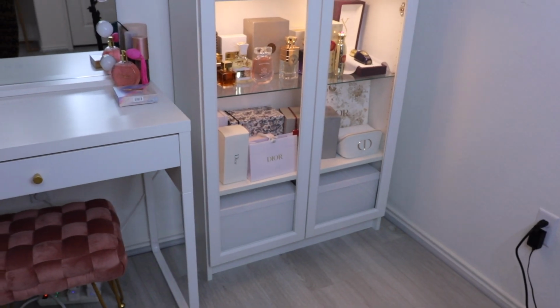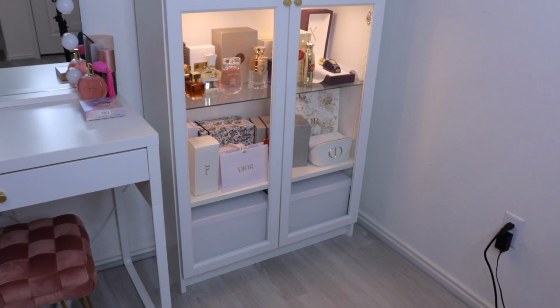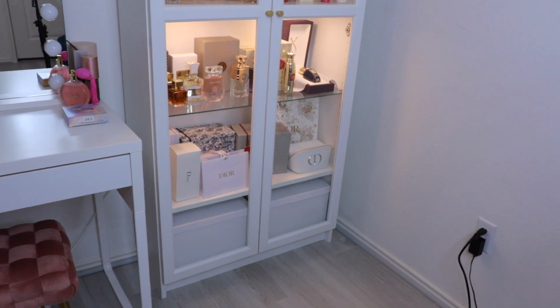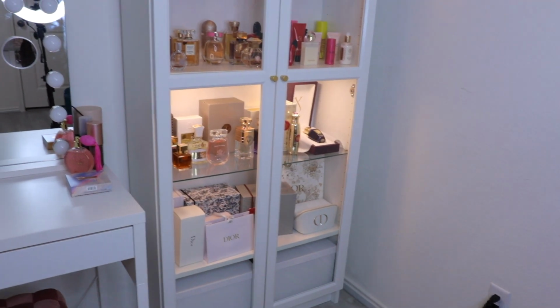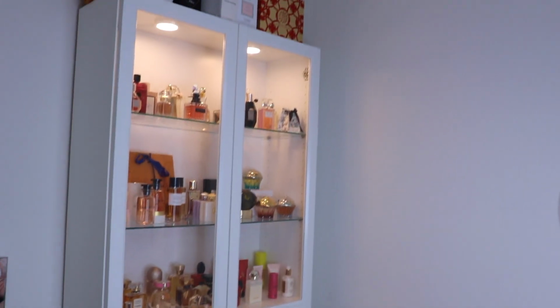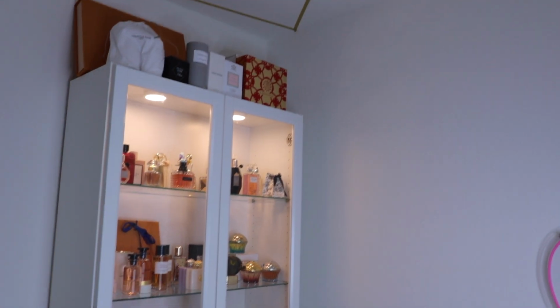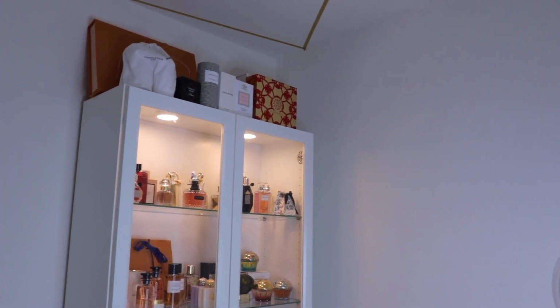At the bottom of the shelf here, I have my Dior collection on the second last shelf, and at the very last you see these two white boxes which I also got from IKEA, where I hide the majority of my makeup collection that is just piles of stuff, and I just put that all in there. We will go more in depth on this cabinet when I'm a little bit more comfortable on this channel.